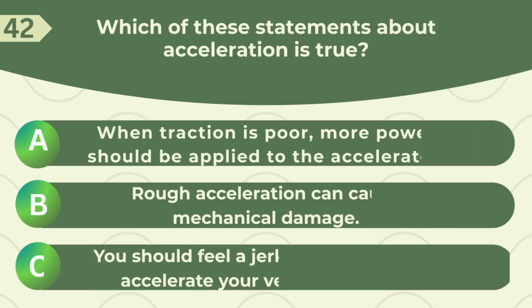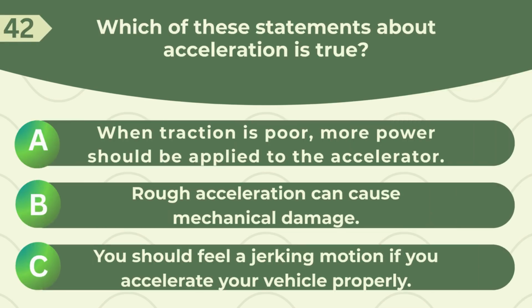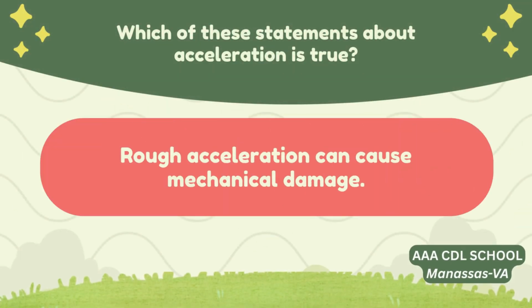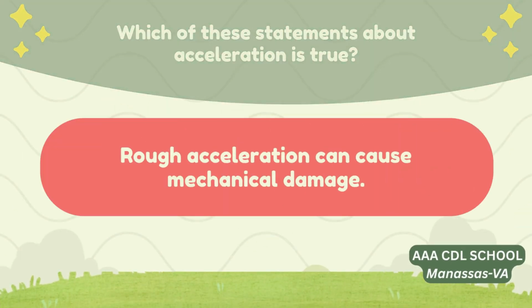Which of these statements about acceleration is true? A. When traction is poor, more power should be applied to the accelerator. B. Rough acceleration can cause mechanical damage. C. You should feel a jerking motion if you accelerate your vehicle properly. Correct answer, rough acceleration can cause mechanical damage.